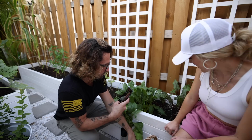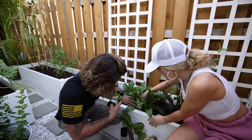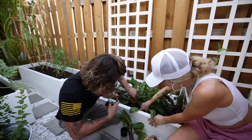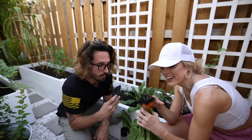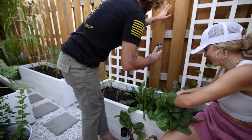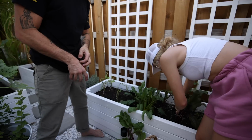Can I pull it? Yeah. Here, I think this one's small. Let's do this guy. Holy crap. Look at that golden beet. Should I just pull it out? Yeah. Whoa. Look at that. How cool. Never grown beets. I've never grown anything. Wow. Right? It's so cool, baby.